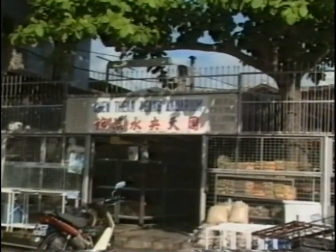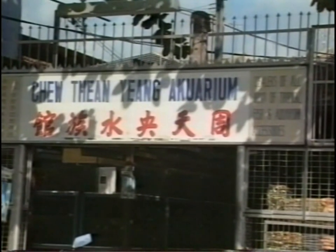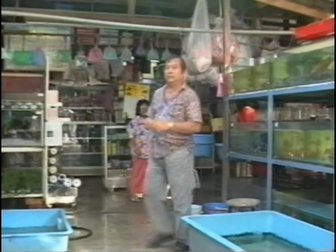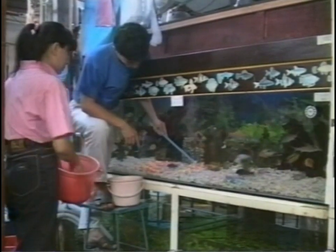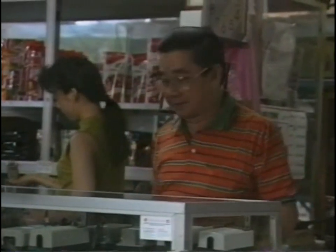There are approximately 15 shops for aquaristics in Penang. The Chu Ten Yang Aquarium is one of the pioneers in this field. This long-established specialty shop offers one of the largest selections of species. Typical for regions with a tropical climate, it is outdoors, and therefore it is subject to the daily weather changes. An outdoor aquarium shop, something unusual for visitors from more temperate climates.